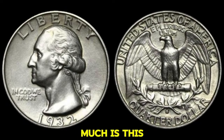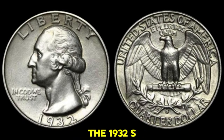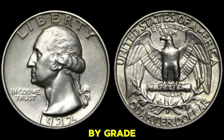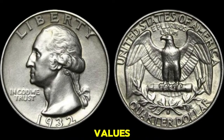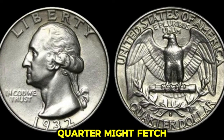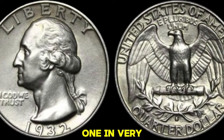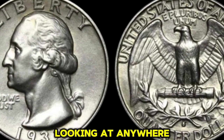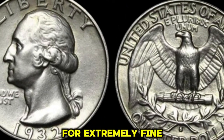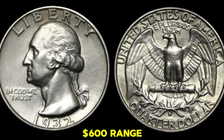Alright, so how much is this coin worth today? Like most collectibles, the value of the 1932 Washington quarter has increased over time, and it varies by grade. Let's go through some current market values. In good condition, a 1932 quarter might fetch around $100 to $150. If you have one in very fine condition, you could be looking at anywhere from $250 to $400. For extremely fine examples, values rise to the $400 to $600 range.